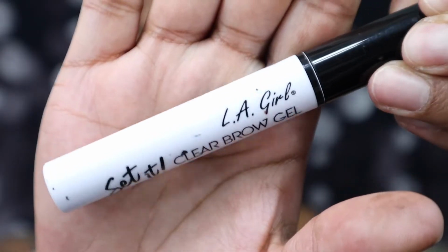So I'm going to plump my lips with this Too Faced lip injection in bubblegum yum before I do my brows. I'm going to take this LA Girl clear brow gel and I'm going to just brush my brows up so that way I can get them set how I want them to be.